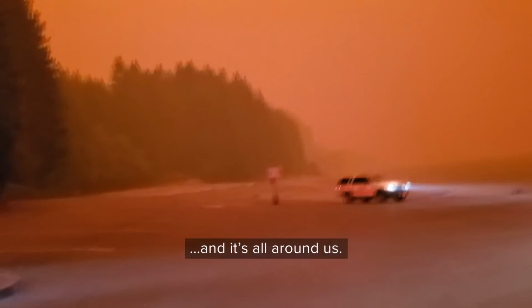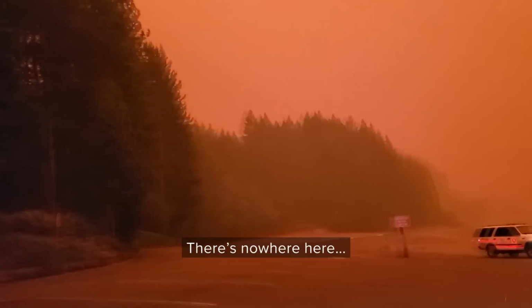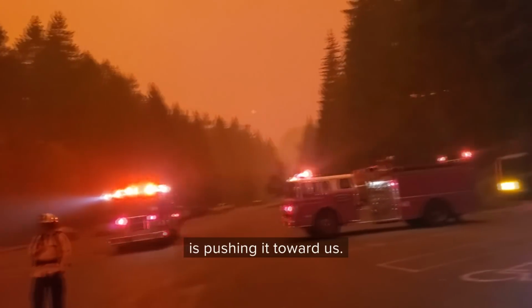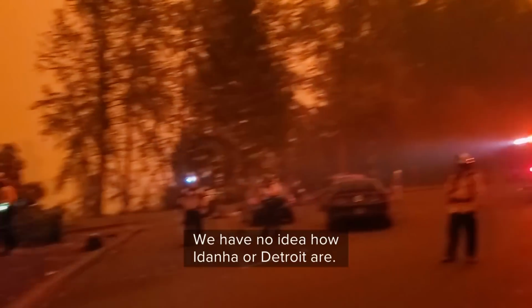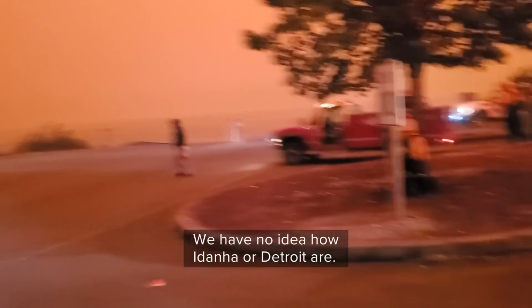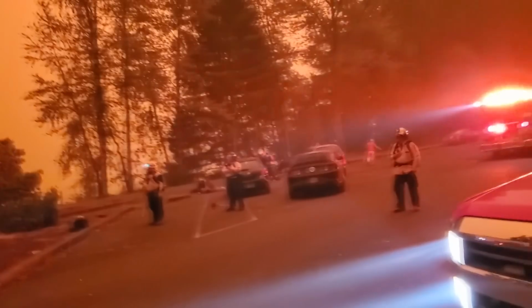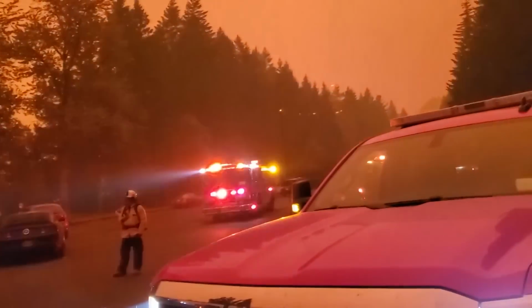It's all around us. There's nowhere here that doesn't have fire. Wind about 60 miles an hour, pushing it toward us. We have no idea how Idanha or Detroit are. But at this time, they're probably all the way burnt up. This is all we have here.